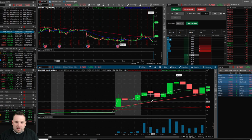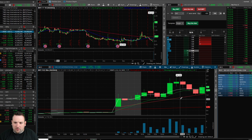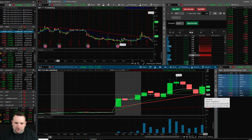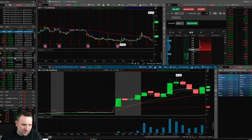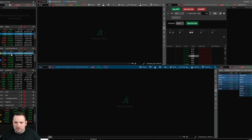So yeah, actually, looking at it on the 30 minute, BKYI could still move. So this candle's still on this trend line. So you possibly could get another big candle here, maybe. So there's still several opportunities in the market currently.